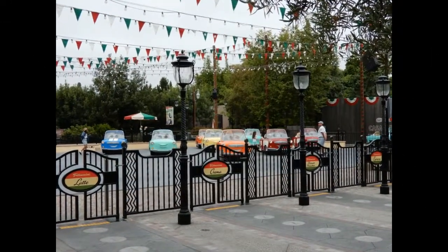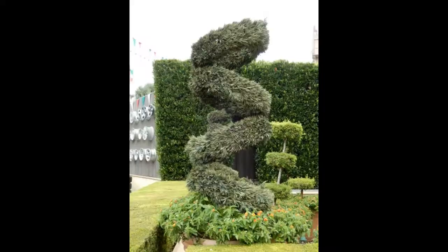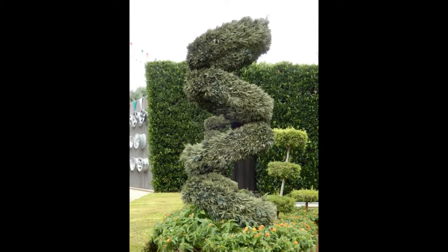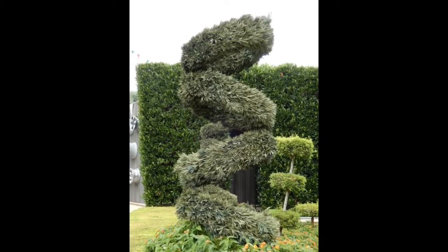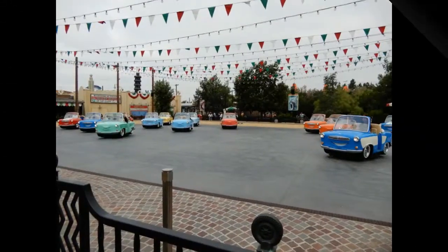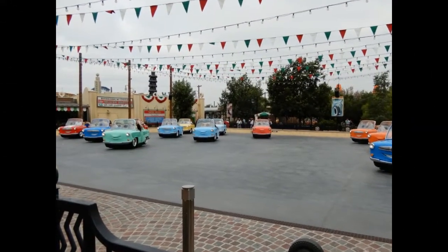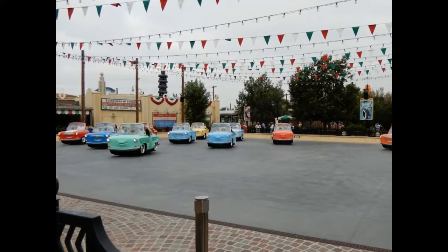But if you remember in the movie, when it was evening time, they would turn on the street lights and the overhead lights, and it became a whole different kind of party, fun, nighttime atmosphere. Well, guess what? Disney does that too. So in the evening when it gets dark, they light up the whole Cars Land area. And again, it is just like the movie.